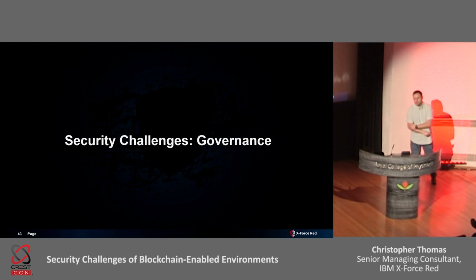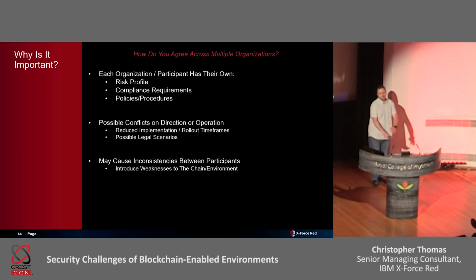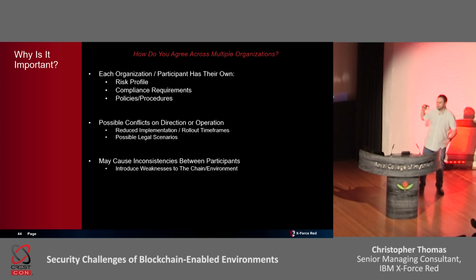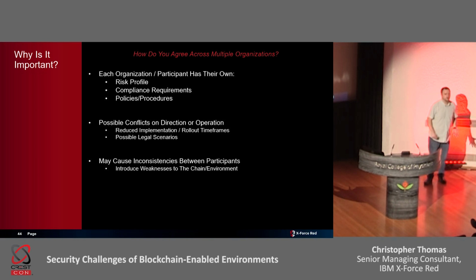Last but not least, I want to touch on governance. This is quite a big one. So governance, why is it important? A lot of the time, you have multiple organizations that form part of the blockchain network. In which case, as I've mentioned again, each organization is going to have their own risk profile. They're going to have their own compliance requirements, their own policies and processes. Well, how do you unify all that?